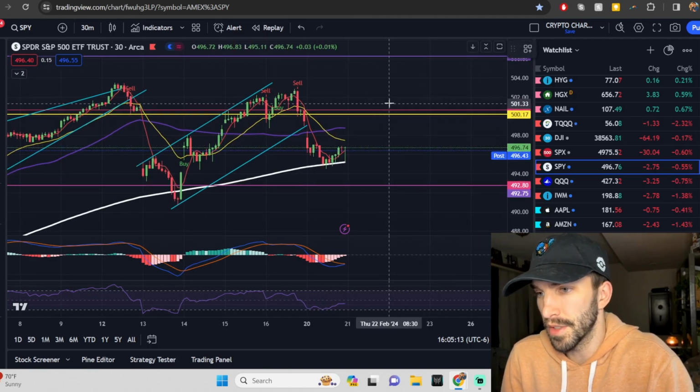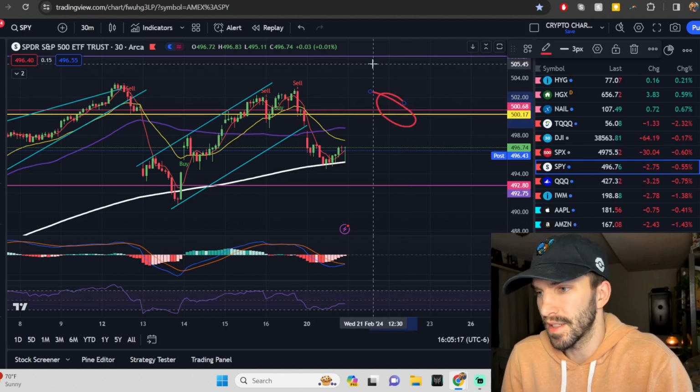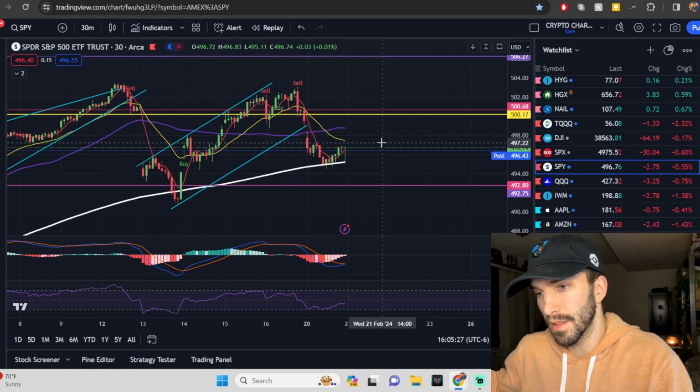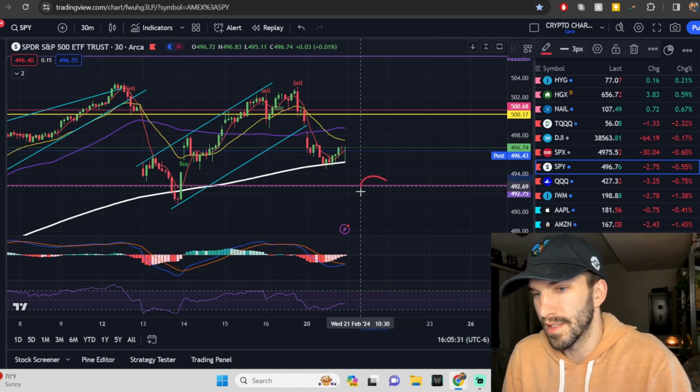So for tomorrow, your daily expected move to the upside is $500.68, and then to the downside, we're going to have $492.80. And you notice it's kind of hard to see. That's because the weekly move for this week, the bottom side of it, and the daily expected move for tomorrow are actually right in the same area.